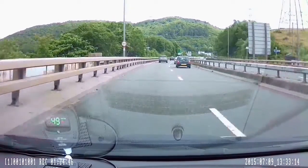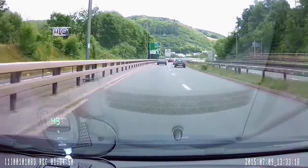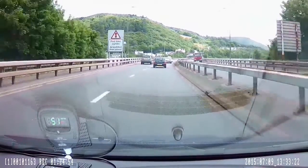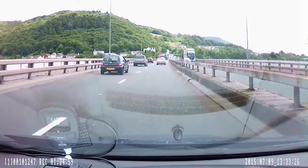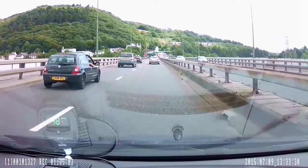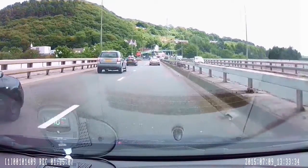Again, we're approaching the Briton Ferry Roundabout, coming across the Briton Ferry Bridge on the A48 from Swansea. Now the instruction we've been given is to turn right towards the Quays, fourth exit. So we've checked our mirrors and come across to the right already at this point, and signalling right. The busier the road is, the sooner you want to come across, really.